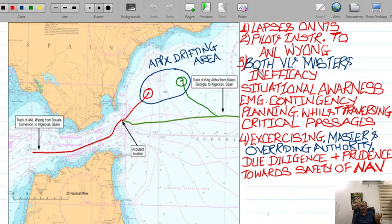So, I mentioned here both vessels' masters' inefficacy in situational awareness and emergency contingency. They had no clue about emergency contingency planning whilst traversing critical passages. Number four, exercising the master's overriding authority, due diligence and prudence towards the safety of navigation, which was not done. These are, in my professional opinion, the main contributing factors, where, if they had been exercised with due diligence, probably this kind of situation could have been averted.